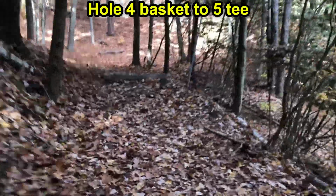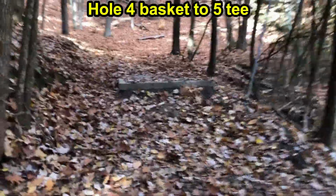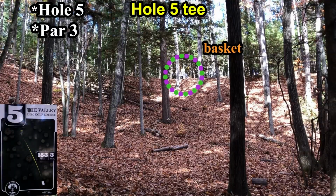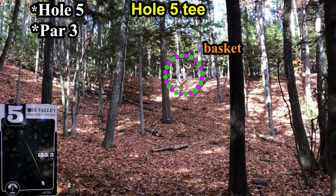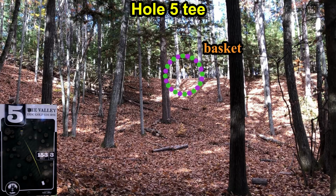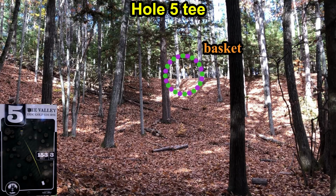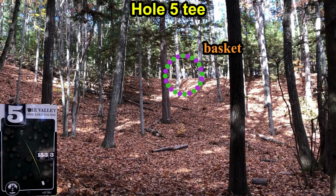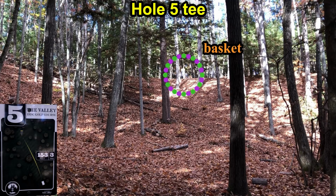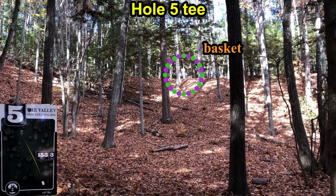And if we go right back here, here we are at the tee pad for hole 5. Hole 5 is a 153-foot par 5, straight uphill. I don't think I can overemphasize how much uphill this is. My guess is this is probably a solid 50, 60 feet uphill from the tee pad. So even though it says 153, it's going to play a lot longer than that.